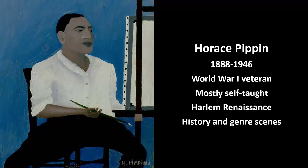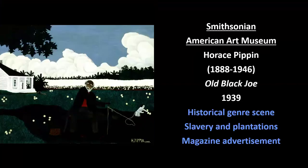Let's talk about Mr. Horace Pippin. And here's his work that's at the Smithsonian. It's called Old Black Joe from 1939. It's a really fascinating painting. It has a lot of symbolism and interesting things to look at and talk about.